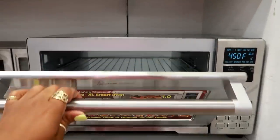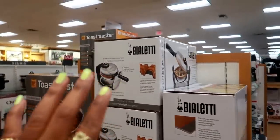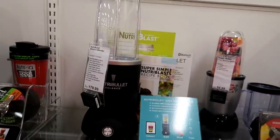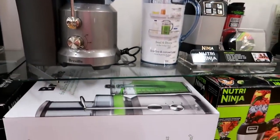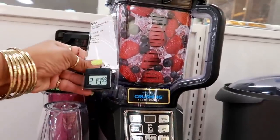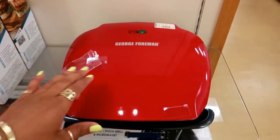Okay, these air fryers kind of look like microwaves. This one is $179. Okay, here's a panini maker. I don't see the price on it. And then they also have the waffle makers. If you want a juicer, that small Magic Bullet is $59.99. This one says $179.99, $129. This whole set right here belongs to this, but I don't see the price on it. I don't see the price on that one, but that one is nice. This Ninja system is $219. This one is $139, and this one on the end is $199.